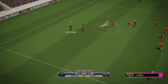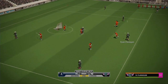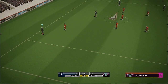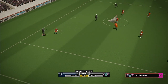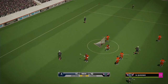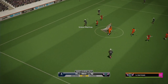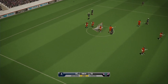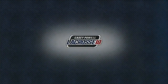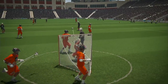Simon. Too high though. John collects. Has a look. Sails wide. Steps in to shoot. Scores! The home team are right back in the game. Scores level. He's looking sharp. That's number two for him now.